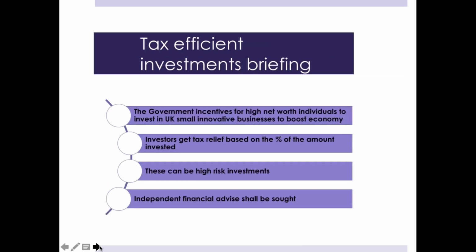Tax efficient investment briefing. So we just touch a little bit. There are certain types of investment where you pay the money into it, and then the government gives you a percentage of the amount of investment back. These are specifically suitable for high net worth individuals. Like if your annual income is like 100k, and you have quite a bit of cash, and you want to find ways to mitigate tax quite significantly, or maybe you are a buy-to-let landlord, and because of the tax rate change, you're selling the property and you want to mitigate the capital gains tax.